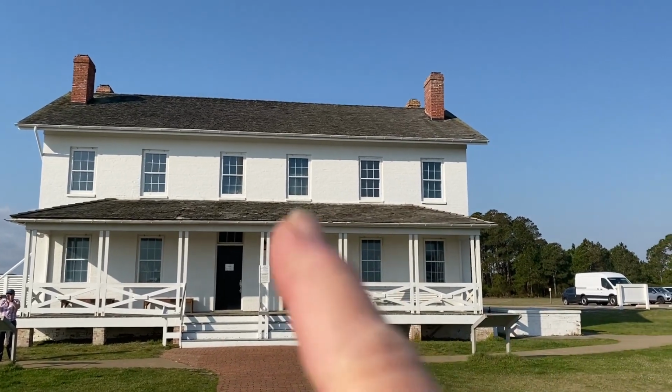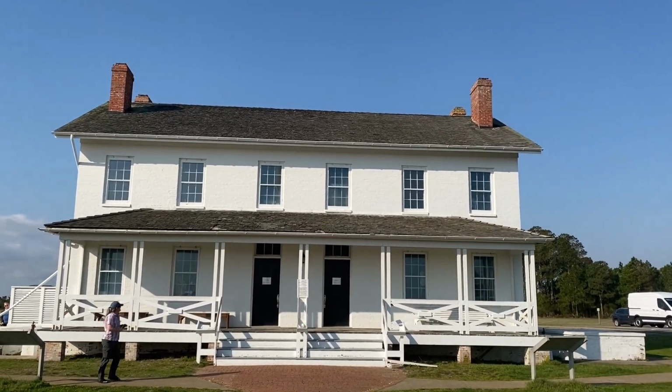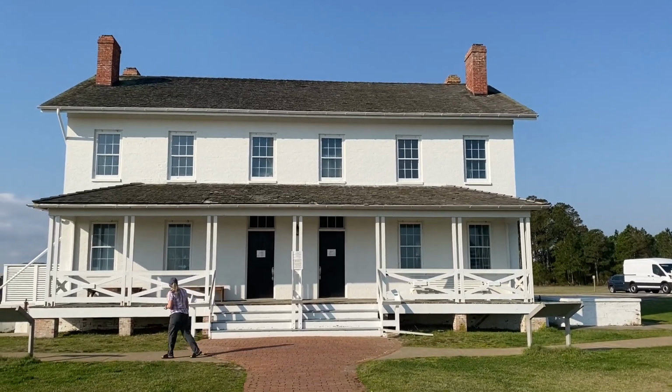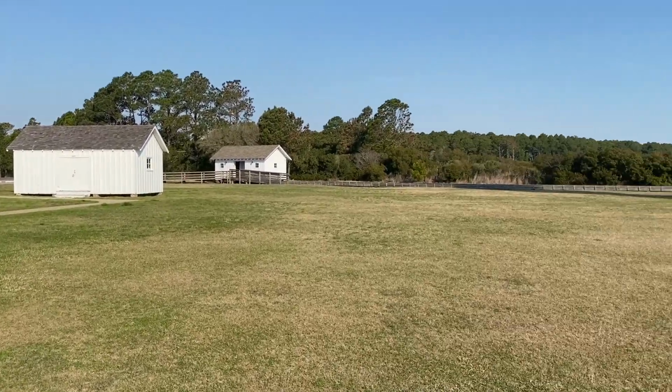Alright, so this was the lighthouse keeper's home. Like there were two families that lived in it. It was a two-sided home here, for them to stay in with their families. Beautiful day today.